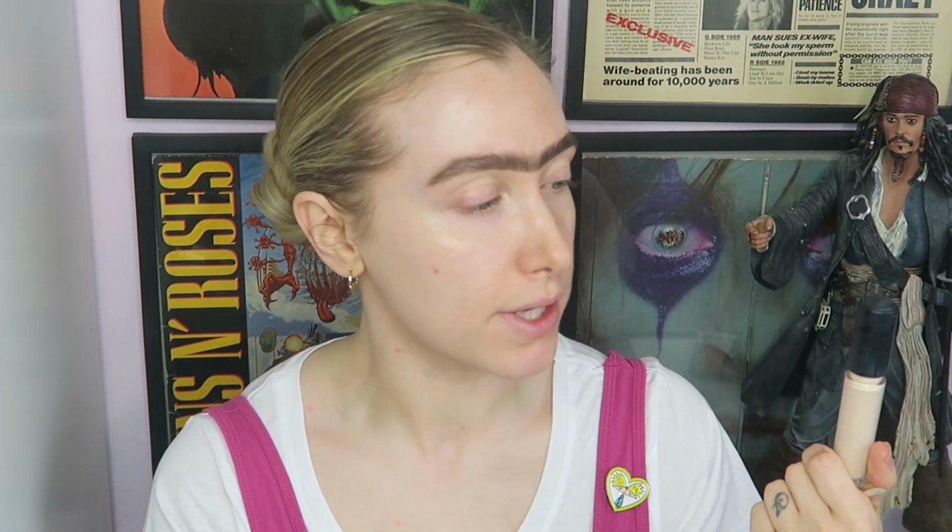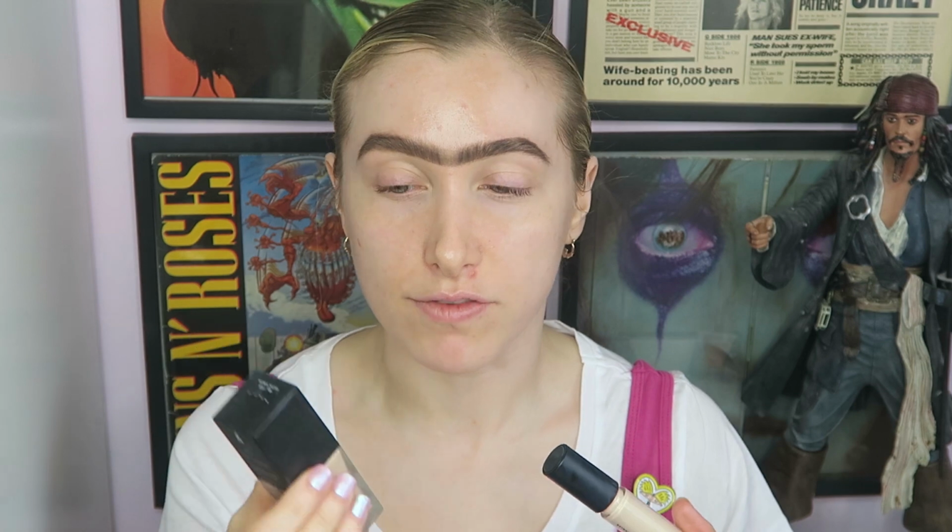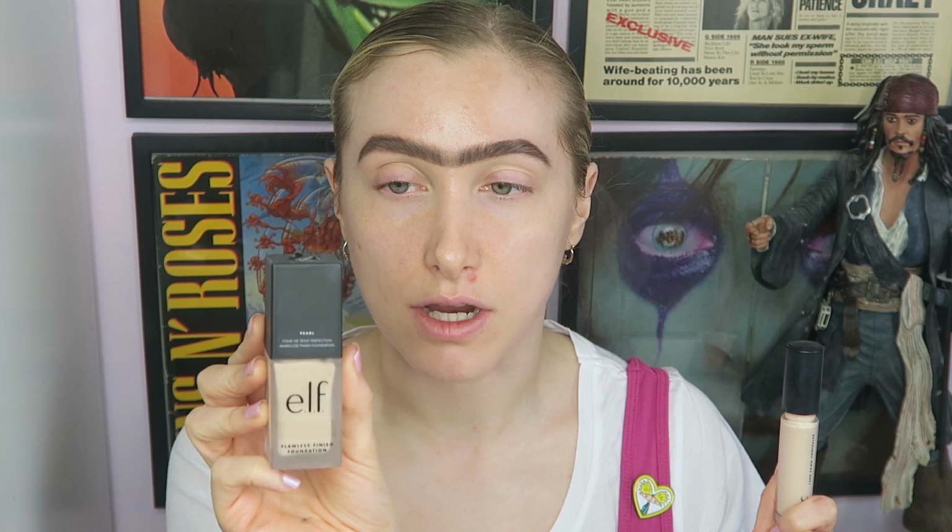And while I'm on the topic of e.l.f. products, the Flawless Finish foundation, if you're looking for a heavier coverage foundation and again not wanting to spend a lot of money on it, this foundation is amazing. The formula is brilliant, the coverage is beautiful, and it wears really nicely throughout the day.